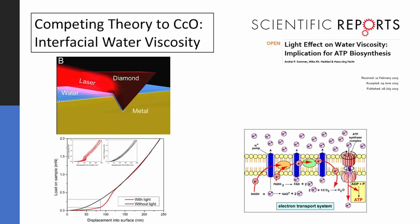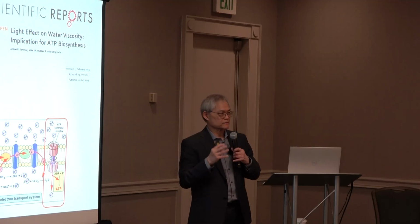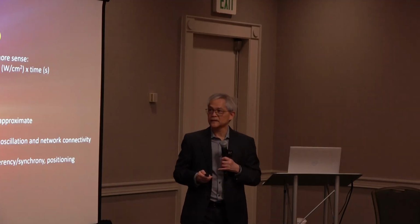He's got something there when he shone laser in the red spectrum. It sinks in because the water is less viscous. So what happens is your ATP synthase is able to function better because it's less dense, or not so viscous.